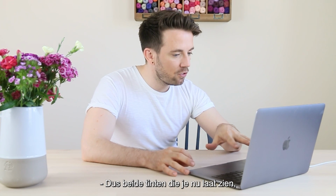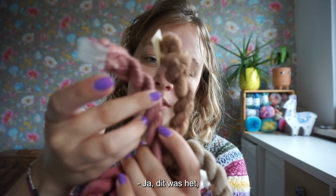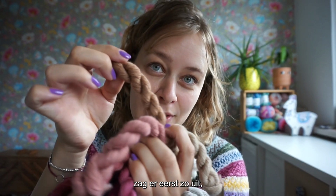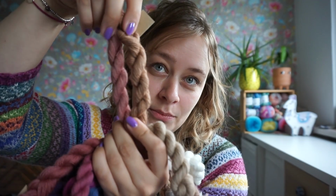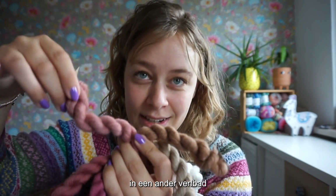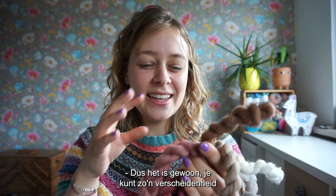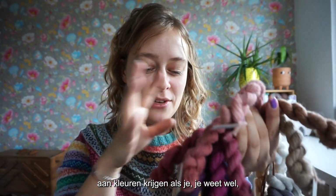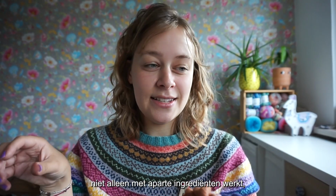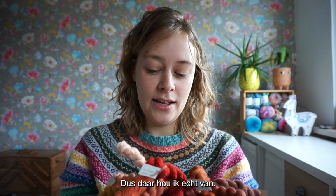So both of these shades you're showing right now, they're both from walnut. Yes, so this looked like this at first, but then we left this one alone and we put this one in another dye bath and it turned out pink. So you can get such a variety of colors, not only with separate ingredients, but also if you then combine them. So I really, really love that.